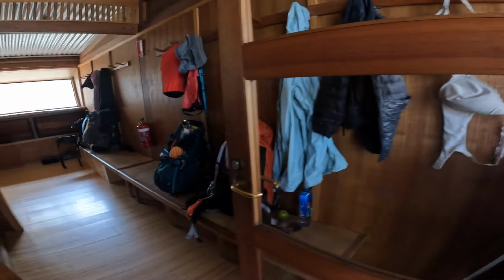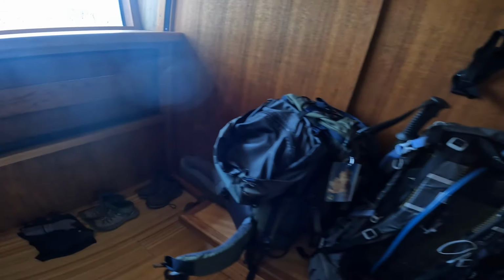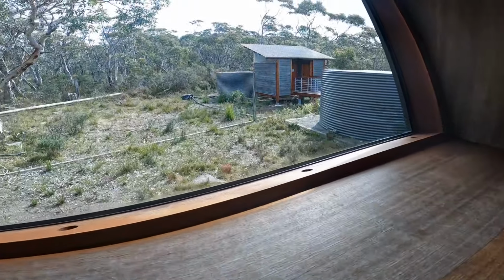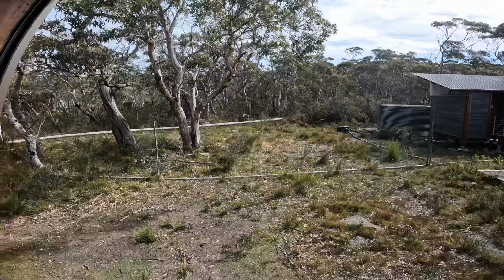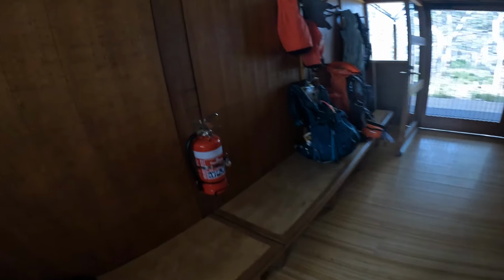Show you what it's like inside the bunk room. So, there's 8 beds. Four top, four bottom. There's my little cubby hole down there. There's places to hang coats, places for your packs. And great views. Very comfortable. Such a luxury to be sleeping on. Look at the size of that mattress. Memory foam. Oh, definitely luxurious.